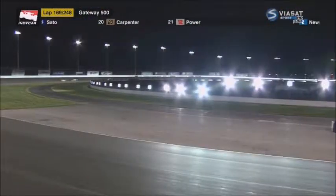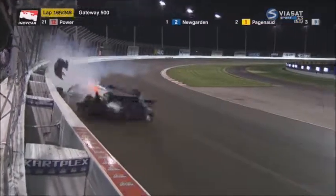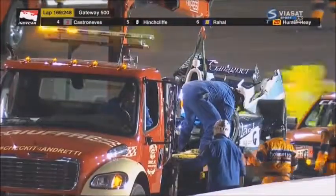Let's first find out what happened to Max Chilton. Lost it behind. He was really tucked up behind the car behind him, and it just got away from him. Townsend, the back end kicked out, and he hit the outside wall pretty hard, behind one of the Foyt cars.